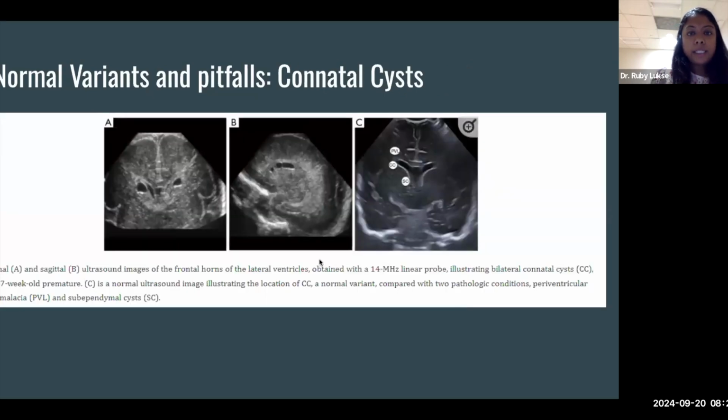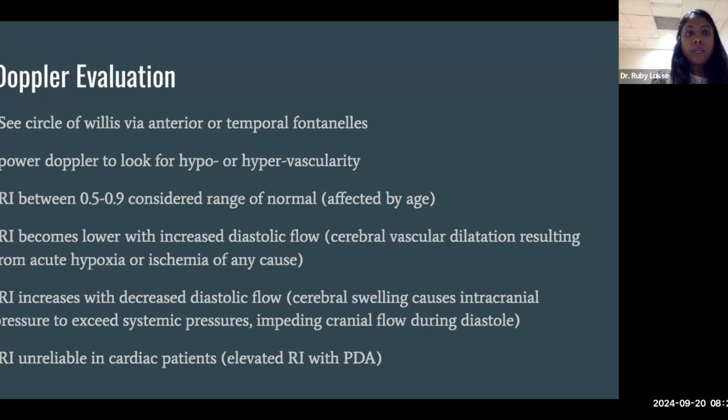Now, coenatal cysts are also within the superior lateral aspect of the frontal horns. Here is how they look on the coronal and the sagittal views. And this is the schematic of where you would find a coenatal cyst versus an area with periventricular leukomalacia or cystic changes related to periventricular leukomalacia, and also where you might find a subependymal cyst. So the particular location is what is diagnostic of the coenatal cyst. And this is something that will also resolve by age 1 year.